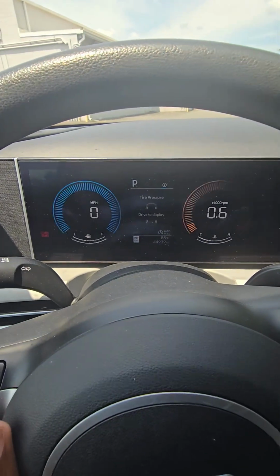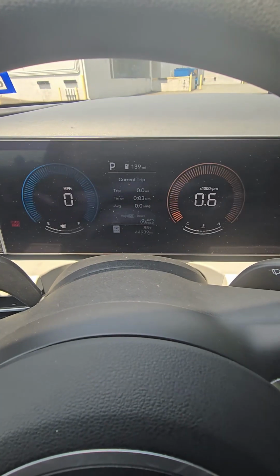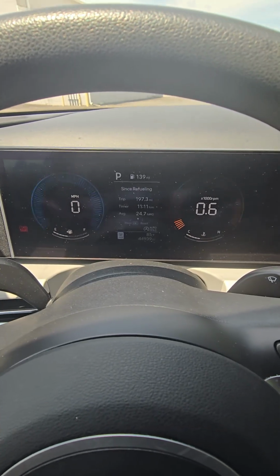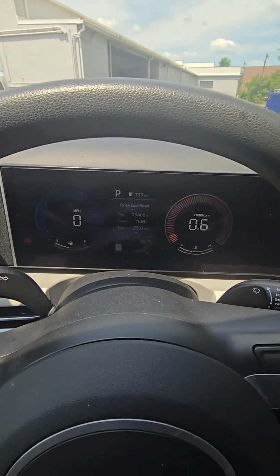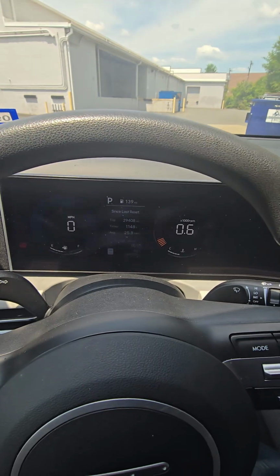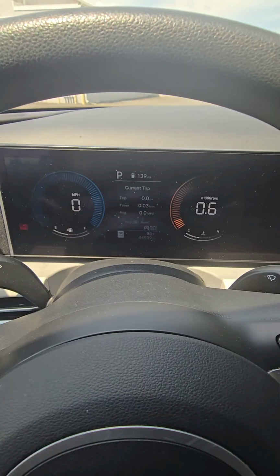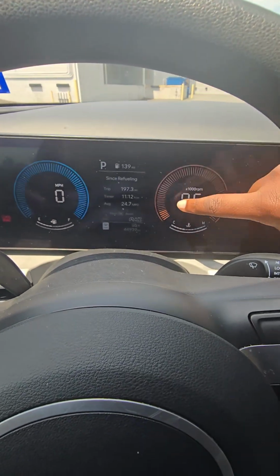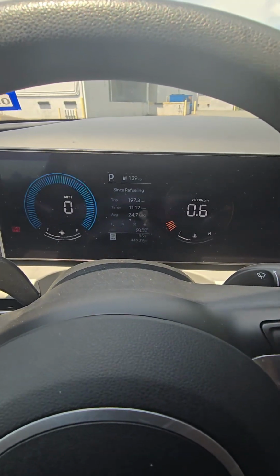Okay, let's talk about MPG. I only do city driving. I get on the highway every now and then, but it's very rare. Since I've had this car last Thursday, I've been averaging in the 30s on every drive. This car is really good on gas. It's actually way better on gas than my Kia Soul for whatever reason. I refueled, I don't know, like 2 days ago, and I'm at 24.7 miles per gallon and I'm going 197 miles.